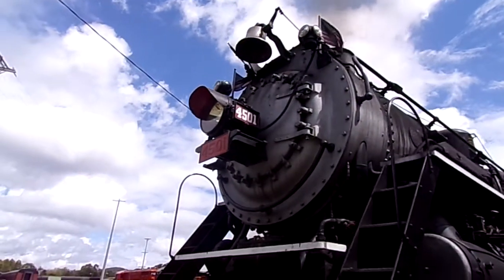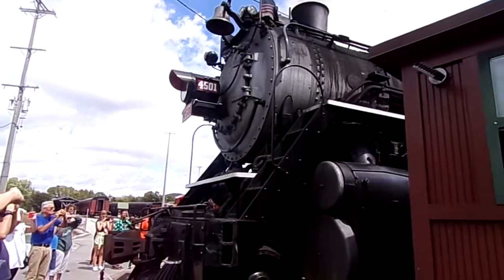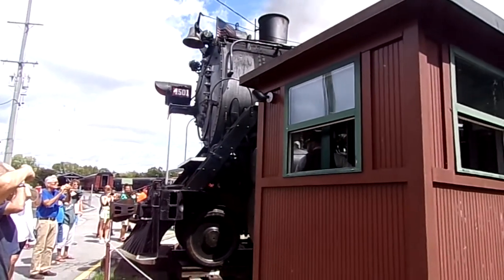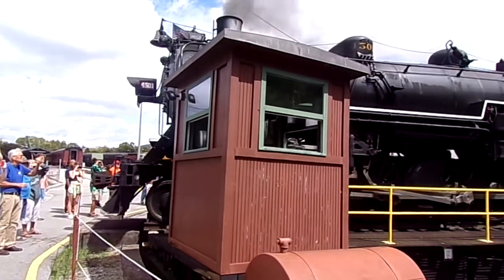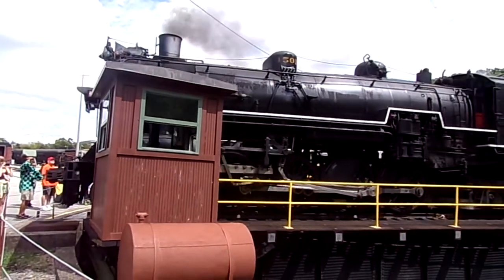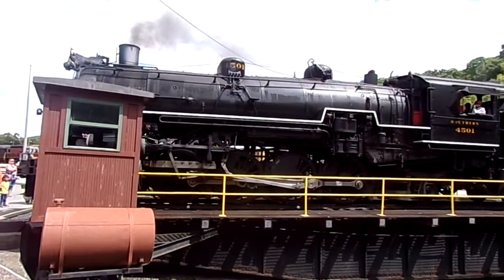Now, the 4501 here would be sold to the Kentucky and Tennessee Railway in 1948 for the price of $8,825. Now, the K&T would renumber the 4501 to K&T number 12 and would have used it to haul coal trains up the mountains of Stearns, Kentucky. Now, this locomotive would operate in Stearns, Kentucky, up until 1964.